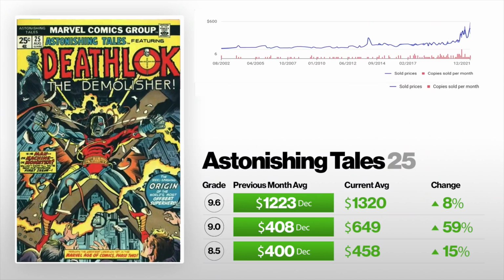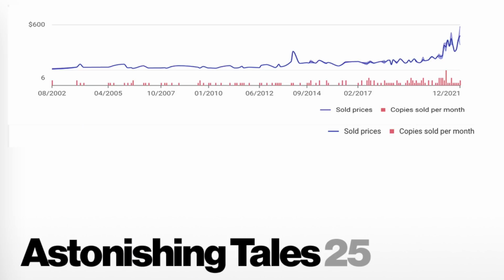All right, moving on. We got Astonishing Tales 25. This is the first appearance of Deathlock. A 9.6 back in December sold for $12.23 on average. Now it averages $13.20. That is up 8%. A 9.0 is up 59% from $4.08 to $6.49, and an 8.5 is up 15% from $400 to now averaging $4.58. You look at the graph up there, you can kind of see it going down, shooting back up.